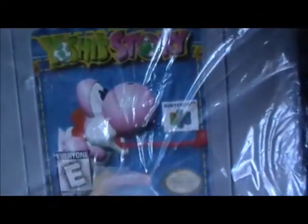Turok 2. Still got Turok 1. It's okay, but I'm just not really into first-person shooters at all. The only reason I bought this is because it has dinosaurs in it, and I love dinosaur shooters. They're awesome. And lastly, for Nintendo 64, got Yoshi's Story.